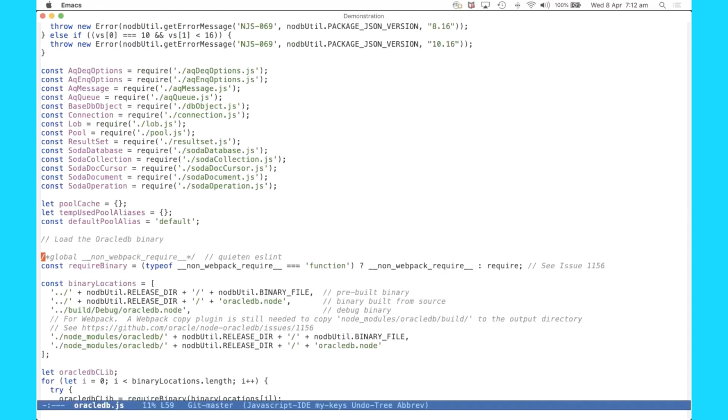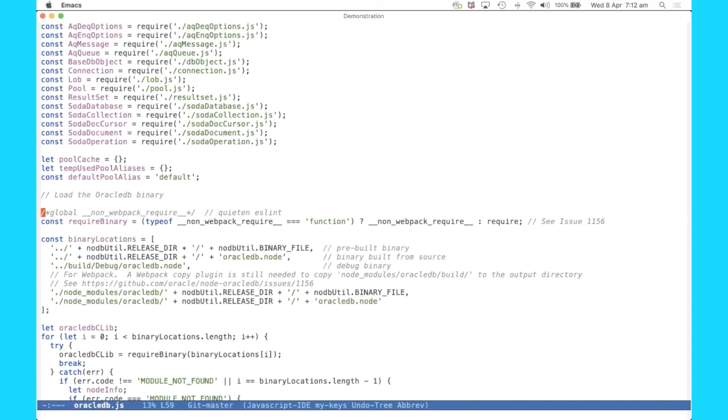This is the node-oracledb driver. This is part of the implementation of node-oracledb. We have in this version 5 added some extra code here at the top, to revert or work around the fact that Webpack overloads the require command and doesn't behave in terms of directory path searches the way that the normal require would. So basically we're saying if you've got this non-Webpack require, we're going to actually use it. So this is effectively reverting what Webpack's going to do in this JavaScript file.